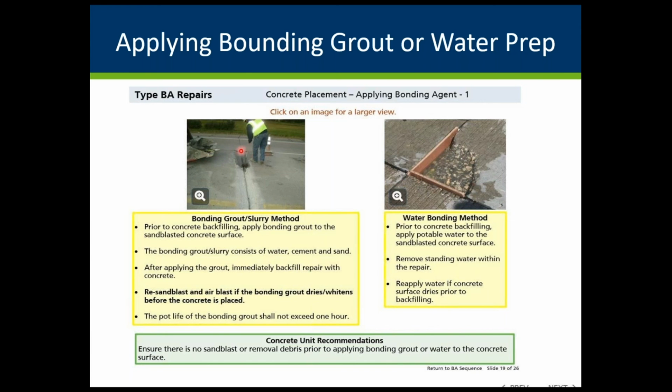Before we do place our backfill, we do a cement grout. It's sand, cement, and water. They put it on immediately ahead of the concrete. You can see the concrete's ready to go here. If this whitens at all, they have to re-sandblast it and come back and re-backfill at a later time.